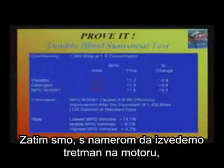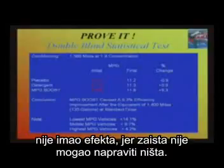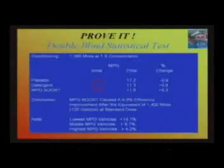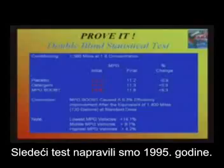And then they did a 1,380-mile dose at a single concentration to condition the engine, and then the final 4 weeks showed with the placebo, the solvent that could do nothing, it showed nothing. No change, less than 1%. The detergent, which maybe should have done something, it did absolutely nothing on highway. Very, very typical. MPG boost, amazingly enough, 9.3%.